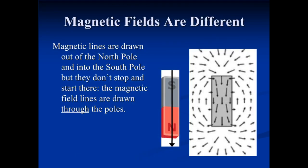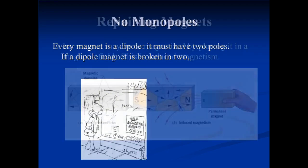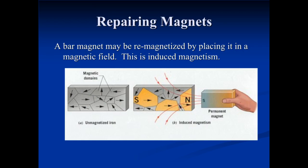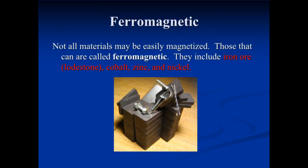Magnetic field direction is from north to south pole outside the magnet. If you talk about the magnetic field inside the magnet, it would be from south to north. If there is a magnetic north pole, there has to be a magnetic south pole associated with it. A single magnetic pole does not exist. You can make a natural magnet become stronger by putting the magnet in a strong magnetic field. Objects that can be affected in the magnetic field are called ferromagnetic substances, like iron, cobalt, zinc and nickel.